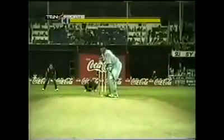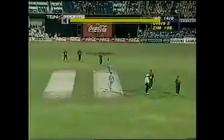Almost waiting to see how much the ball is going to be moving, because that's what Eddie Brandis is looking for, the outswinger. It's done its movement, and then he plays his shot. Straight down the ground. So 6 runs coming off that last over, 14 for no loss India.